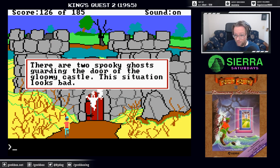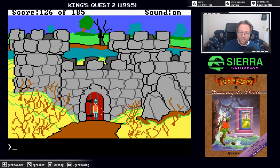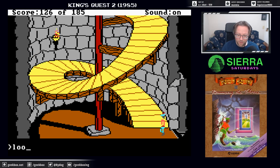There are 2 spooky ghosts guarding the door of the gloomy castle. The situation looks bad. But, fortunately, the 2 spirits are fooled by the black cloak and the large ruby ring that you are wearing. They slowly float away. Maybe you remind them of someone else. So Dracula looking. So, now we have this spooky music here in this castle, right? And again, I'm gonna try to sort of explore this place in the most efficient way possible.